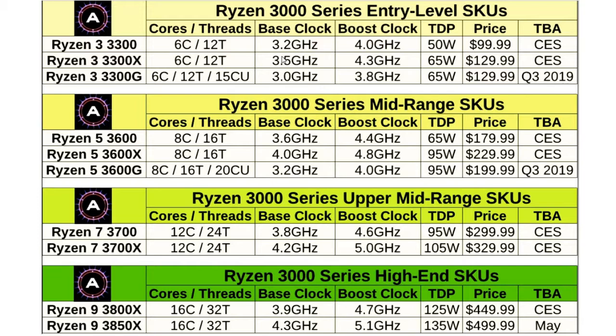For a price of $100. Yes, ladies and gentlemen, $100. That's extremely cheap. You were paying 150. Now you're paying $100 for 6 cores, 12 threads. Boom. Overclockable right out of the box. Like, why not? You know.